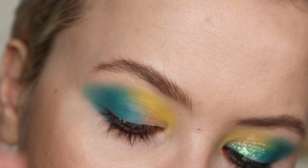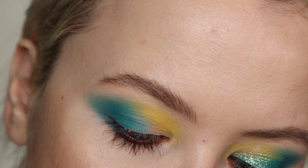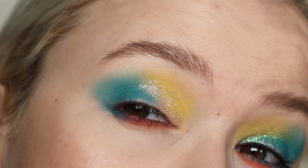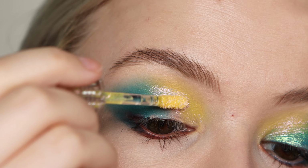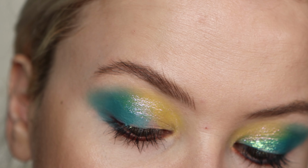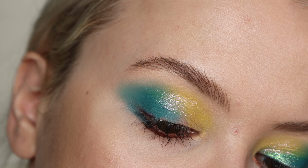Next I'm taking Ethereal Glow, and I am going to wipe off some of that on the edge of the tube so I'm not picking up too much. And these are super iridescent, as you can see, and they're really light in texture. They're not flaky like some of the other shades. And I'm just going to take that right up against my inner crease.